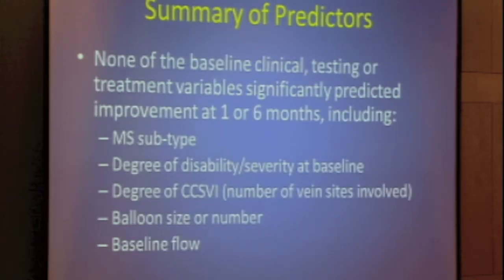So the summary of predictors, interestingly, and this kind of speaks to the idea of what we're going to measure in a randomized controlled trial, is what we found is that some of the things that we thought would make a difference in terms of who would respond and who wouldn't respond didn't really seem to make much of a difference. So MS subtype, we saw about an equal amount of response across all of the different types. And previously, the assumption would be, your ideal patient would be a young woman with relapsing and remitting disease with a relatively short disease duration. And that just really didn't turn out to be true. All patient groups appeared to benefit. The degree of disability, degree of CCSVI, if you will, the degree of stenosis or occlusion, didn't really seem to correlate all that well.